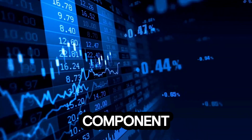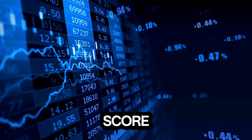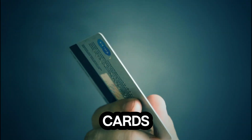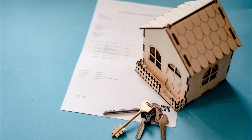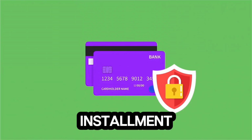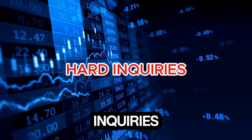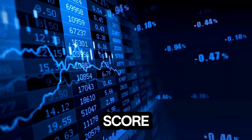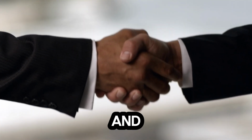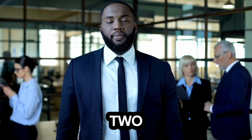The fourth component is credit mix, accounting for 10% of your overall score. This involves having different types of credit accounts, such as credit cards, auto loans, or home loans. Credit cards are revolving credit, while auto and home loans are installment credit. Lastly, the fifth component is hard inquiries, which also make up 10% of your score. A hard inquiry happens when you apply for new credit and it shows up on your credit report. These inquiries fade away after 2 years.